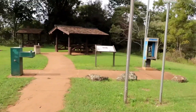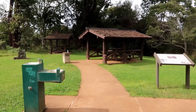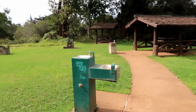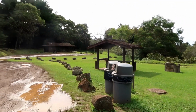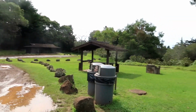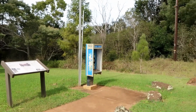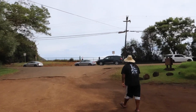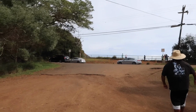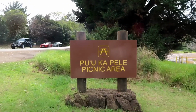So we're at another little pullover and we've seen this little park right here with picnic tables, barbecue pits. So pretty. And there's a bigger one right over there. Ah, they even have a payphone. Alright, now we're gonna cross the street and see what these people are looking at. I think you could see the waterfalls from here really, really good. Alright, this picnic area is called Pu'u Kapele picnic area.